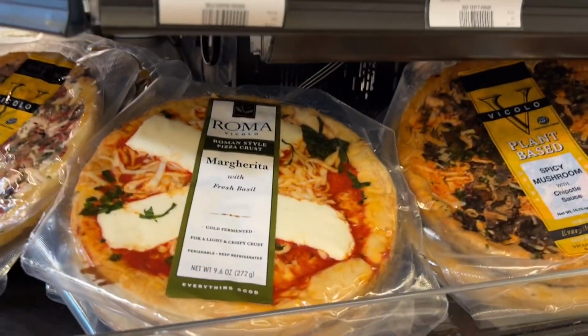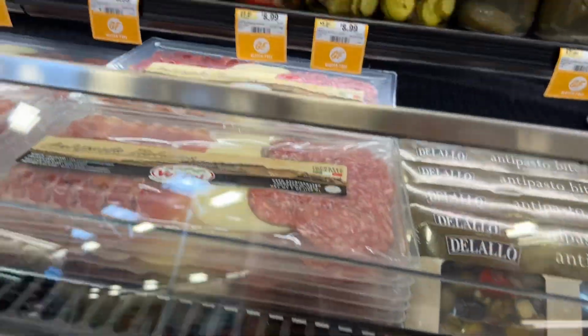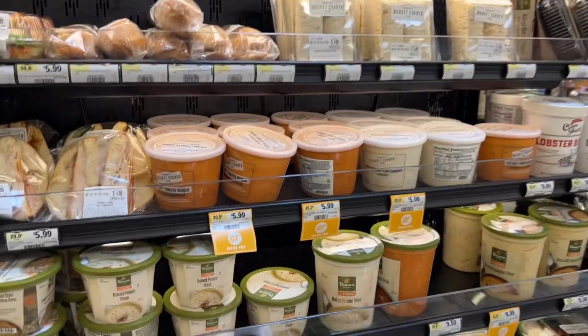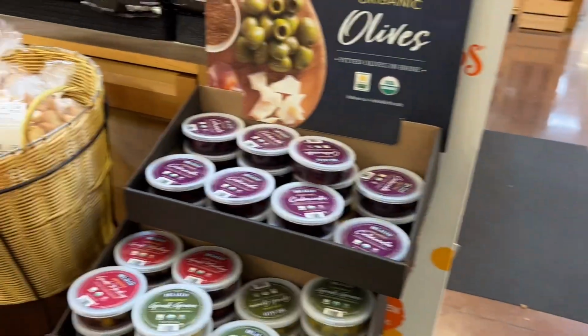Oh my gosh, look how amazing those pizzas look. Plant-based. So much food. Boris has cheeses a lot. Different soups. This one. Is it good? See, I could do that one. If I hadn't eaten already, I would totally buy that. Olives look good.